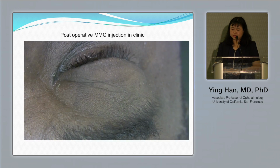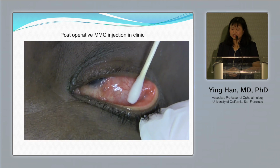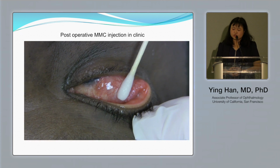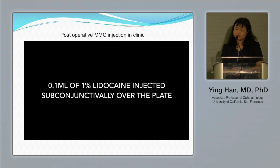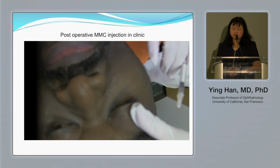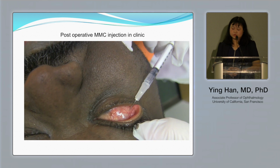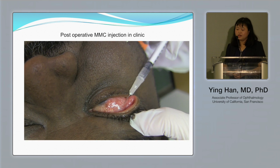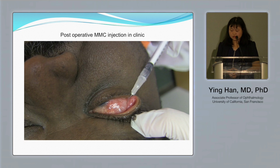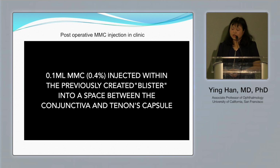And afterwards, we inject 2% or 1% lidocaine subconjunctivally over the plate. So the key is the injection site is over the plate, not at the limbus, because you want to prevent the scar around the plate. So here's the lidocaine, either 1 or 2% subconjunctival. You make a blister here, elevating the conjunctiva. This way, the patient will be numbed very well.